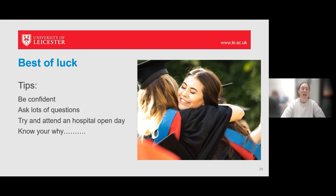And what I would say is really understand why you want to be a radiographer. We get lots of people that say they just want to help people, and that's great, but why do you want to help them through radiography as opposed to being a nurse or being a paramedic? So when you're thinking about your applications and your personal statements, if you can really understand why you want to be a radiographer and get that across to us.